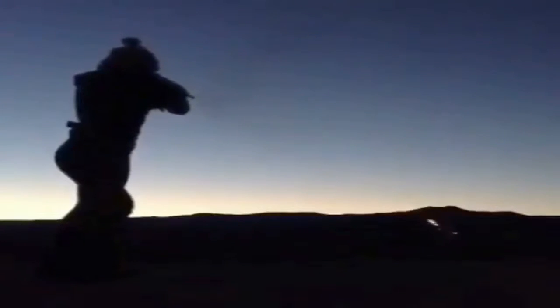This is what shooting tracer rounds looks like in the nighttime. Pretty cool, right?